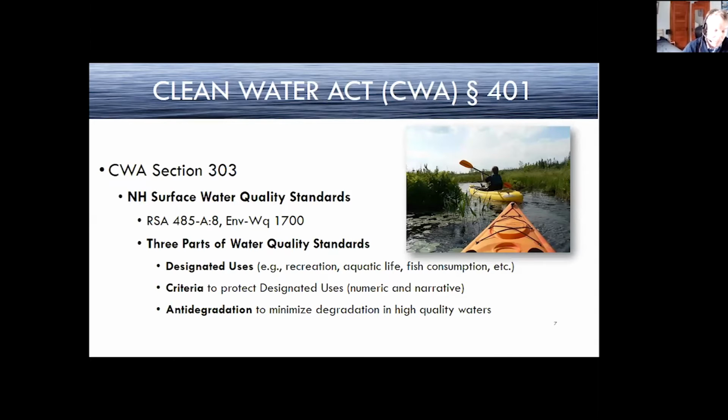Again, the basic premise of 401 certification is to ensure that the activity requiring a federal license or permit will meet surface water quality standards. While there are a number of federal water quality requirements, we are focused on Section 303 of the Clean Water Act, which is the section that covers surface water quality criteria, the way most of us think about it.